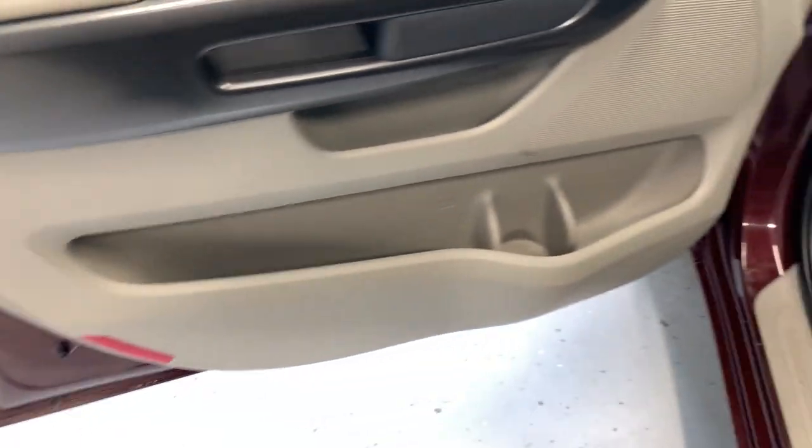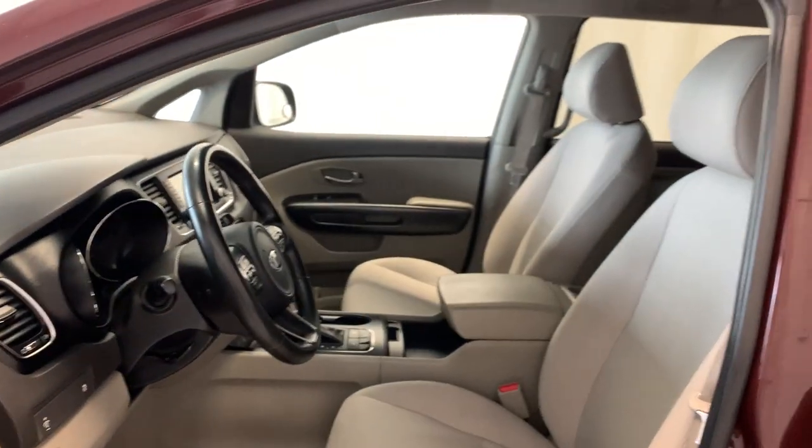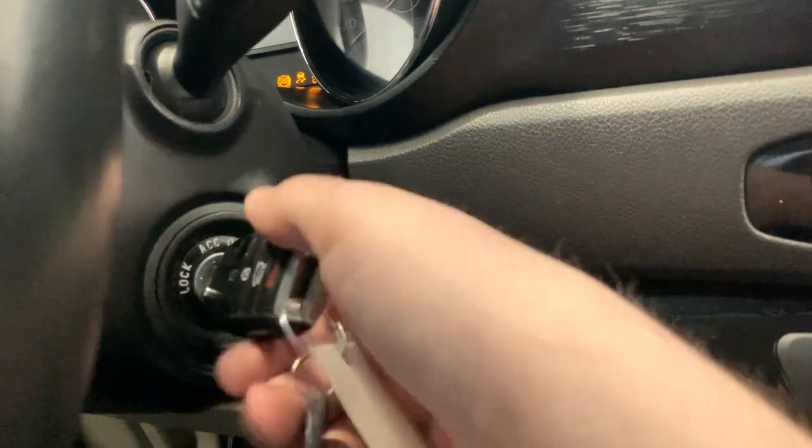We have a ton of storage along the bottom, a speaker in the very middle. We do have a nice black over gray combination for the interior with cloth bucket seats up front, and the driver's seat is power operated by the switches on the side. Traditional turnkey ignition system found on the column. Starts up nice and easy.